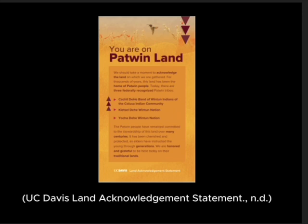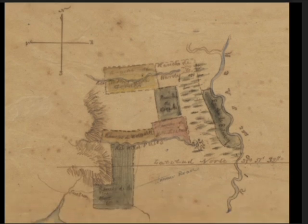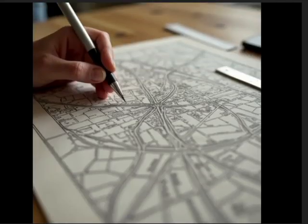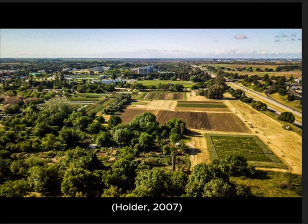Before our origin in 1908, this was homeland to Patwin tribes. I'm talking open, natural land with no buildings. Flashback to 1908, we're drawing blueprints with pencil and paper. No digital maps were here, and our beloved university farm looked totally different.